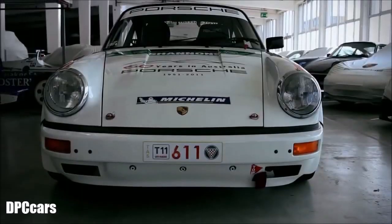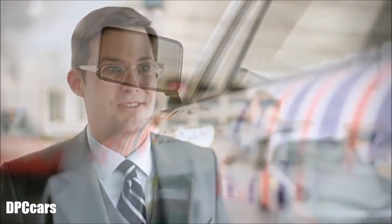The 911 San Remo rally car is another unique addition to our collection because it's one of the race cars of Walter Röhrl, who is our hero.